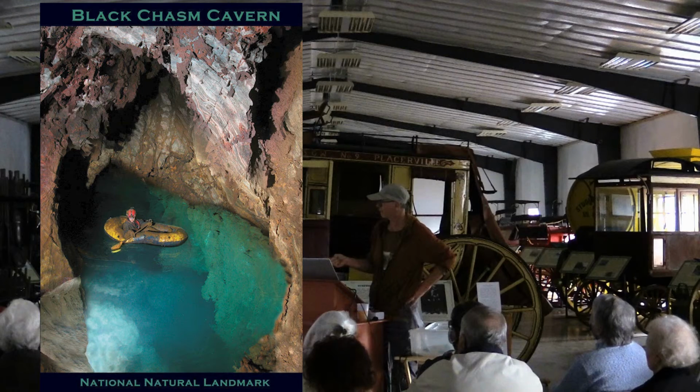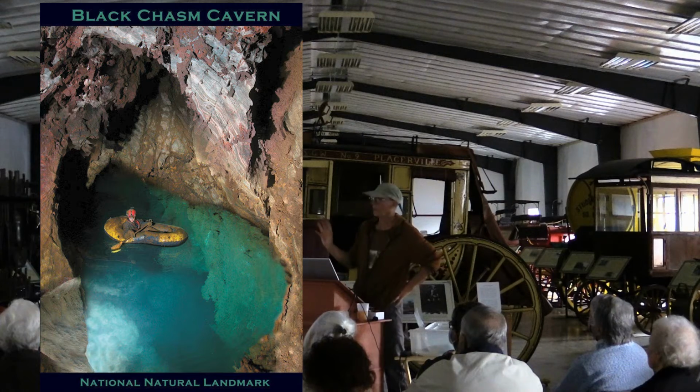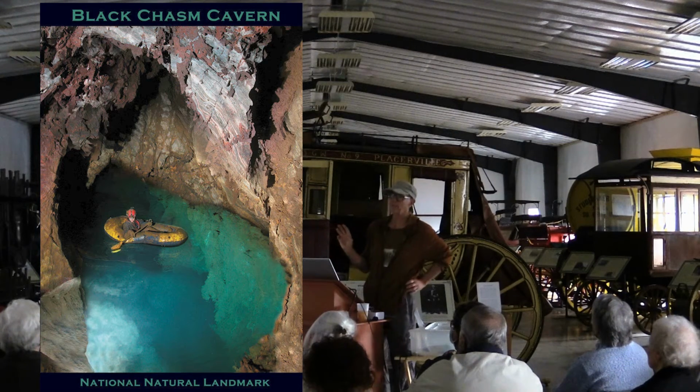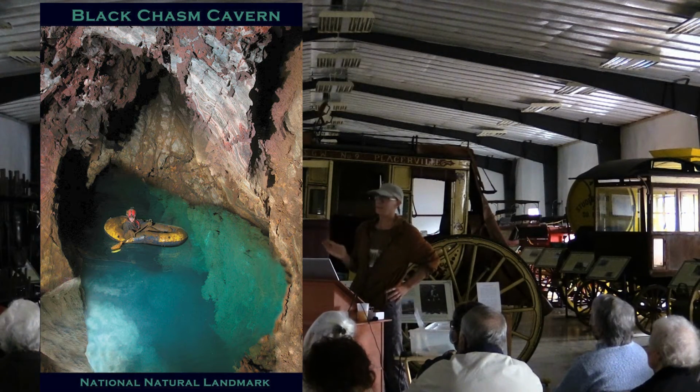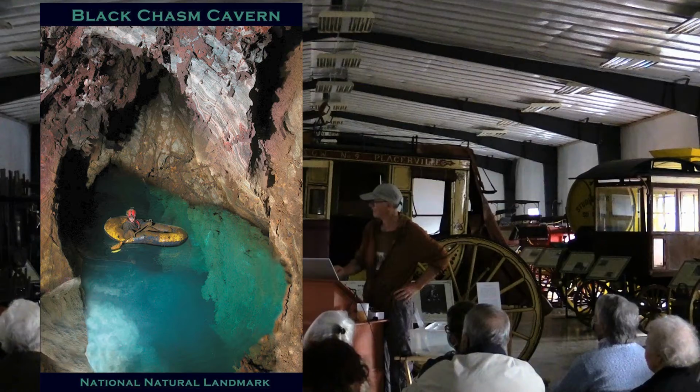So a while back, I made them a bunch of different postcards. We made one of this lake. But this is where I learned show caves don't always pick the images that have anything to do with what tourists are going to see in the cave.